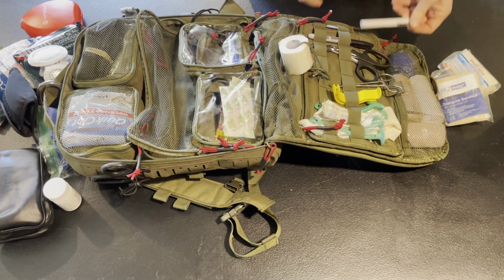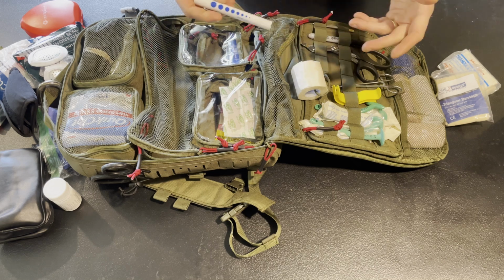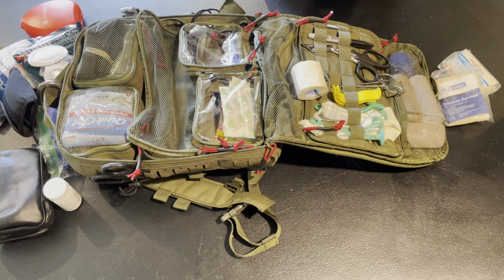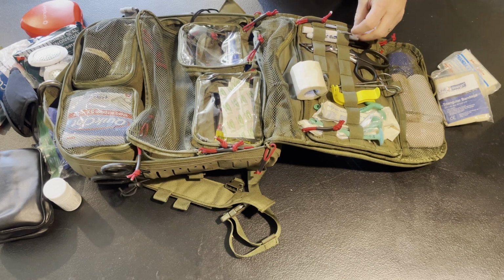Sharpie and a pen light. The pen light is really good for looking at the patient's pupils to see if they're dilated or constricted, if one's not even, and if they're reactive to light. So you use your pen light to evaluate the patient's pupils.